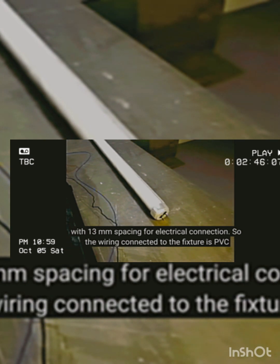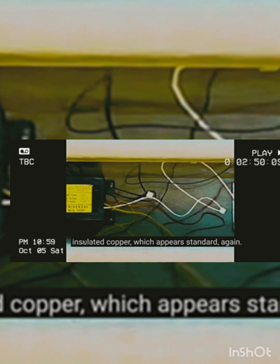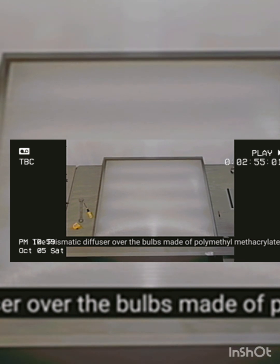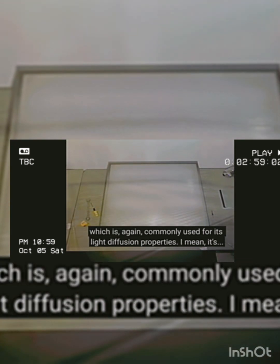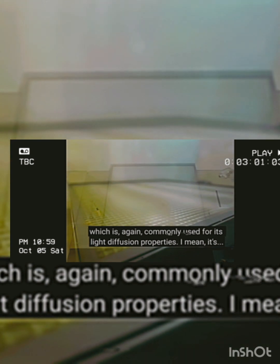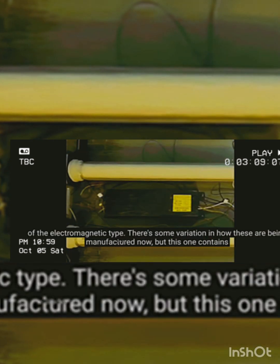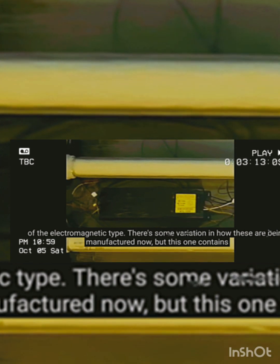So the wiring connected to the fixture is PVC insulated copper, which appears standard again. The prismatic diffuser over the bulbs is made of polymethyl methacrylate, which is commonly used for its light diffusion properties. I mean, it's what we have in the building here, very standard. But we also inspected the ballast, which is of the electromagnetic type. There's some variation in how they're being manufactured now.